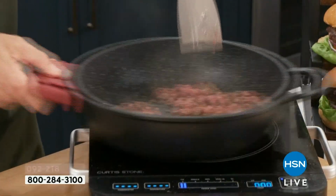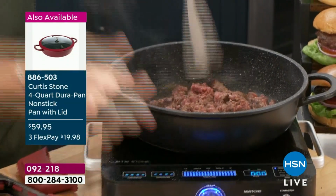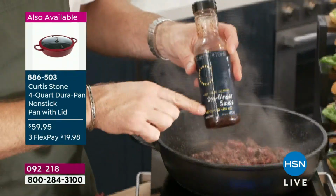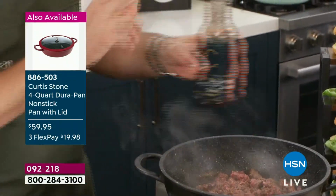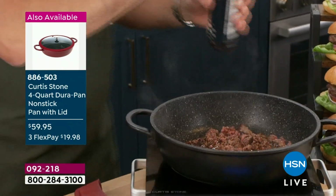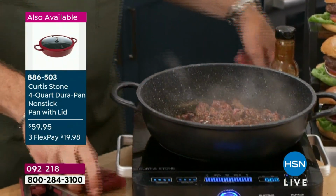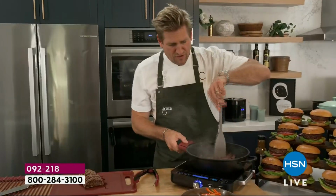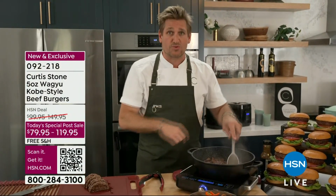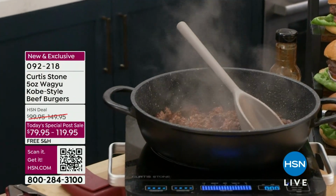We've got a little bit of caramelization already on that pan. Let me crank my temperature up. A little bit of that soy ginger sauce that we do have available for everyone. And you're right, that 4-quart pan with lid is the one I'm cooking in. A little bit of that soy ginger. You can hear that sizzling away. We're going to finish this off. So even if you don't want to have a burger, you can still use this Wagyu beef in so many different ways.